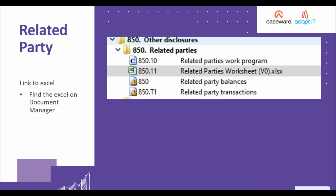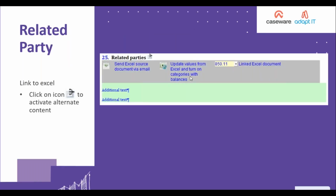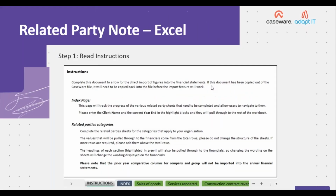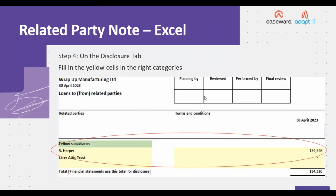850.11. So that reference number should remain so that back on your note, you can then bring in that 850.11. Okay. So let me go back to this tab.